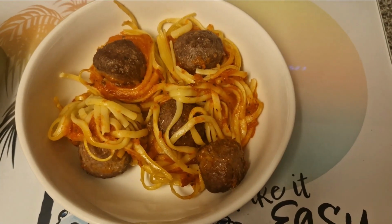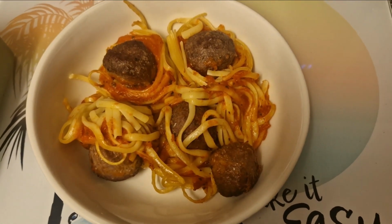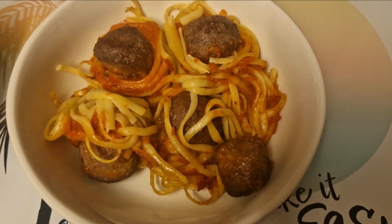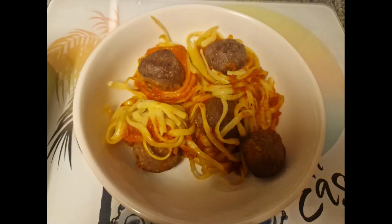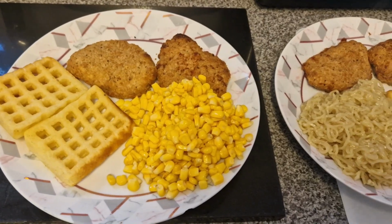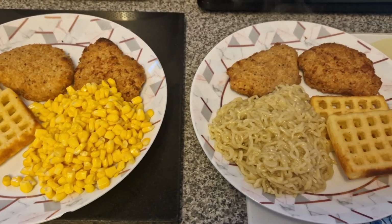And I don't know if you saw, I made these little nests of meatball spaghetti, and they were all the ones I put in the freezer. And then I decided to get them out and defrost them, reheat them for a dinner for my youngest, as she's meatball and spaghetti crazy. So that worked out quite well.